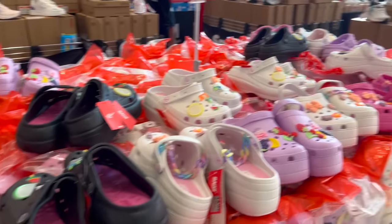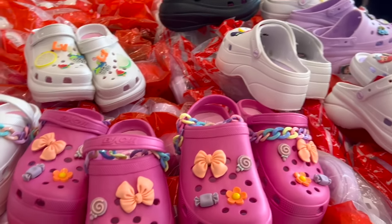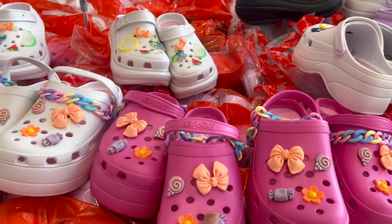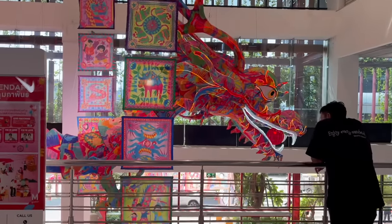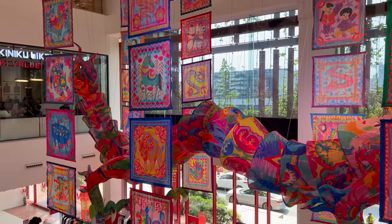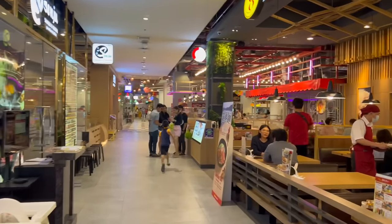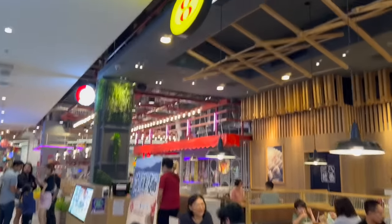Oh wow, they have Crocs everywhere. Cool. These are so cute. I got a pair of pink ones with all these little buttons and stuff. Look, inside the mall, there's this massive dragon. That's so cute. Look at that. It's so pretty. So this is the third floor. I'm approaching all the food. I just have to find the ramen restaurant.